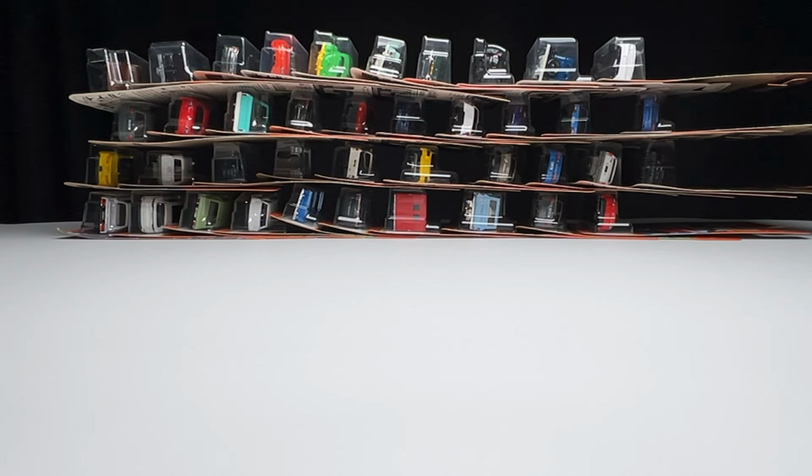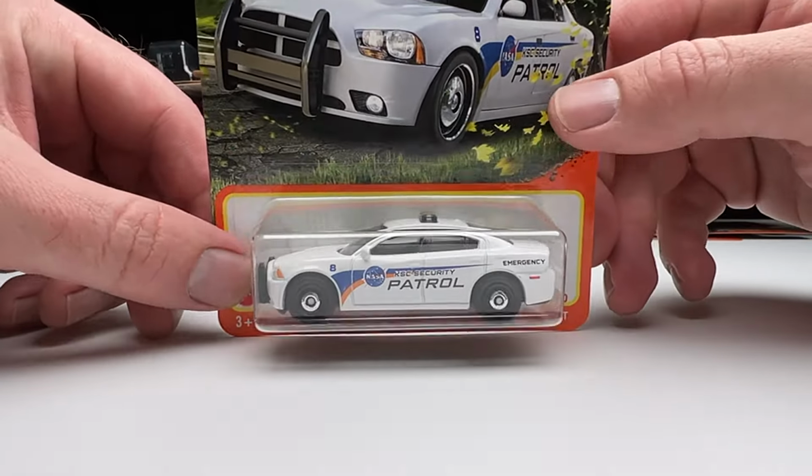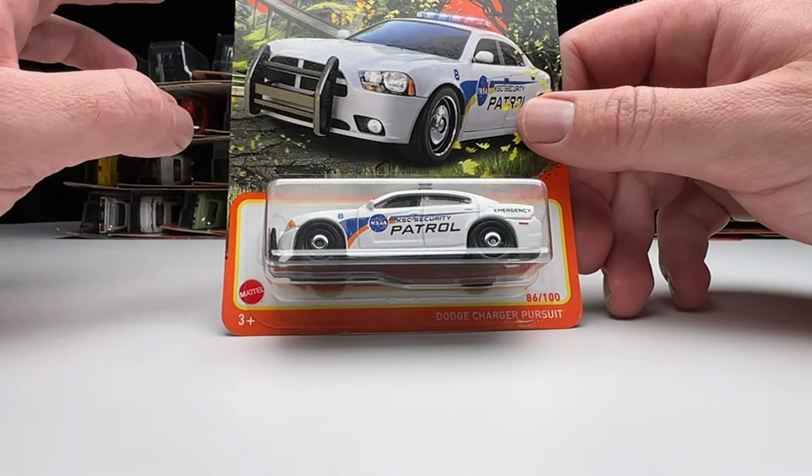We're just going to rip into a bunch of Matchbox. We got basically all mainline Matchbox here that I've had for a while. Some of them are newer, some of them are older, and older by probably within the last year, 2 years, something like that. Anyway, we're just going to go through them. I've been neglecting these, so we're going to open them up in no particular order.